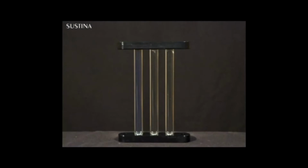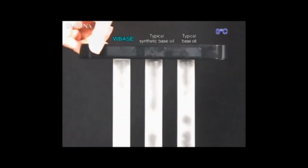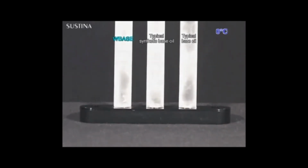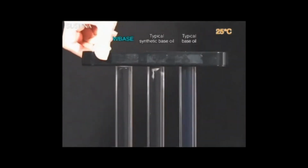Let's compare the fluidity for conventional synthetic and W-Base oils at 0 degrees Celsius. Now compare the same three at 25 degrees Celsius.